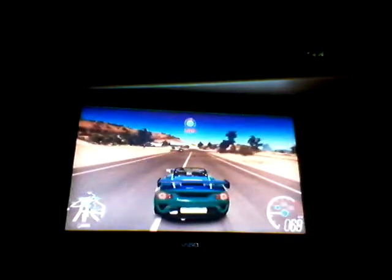And now, this is basically a face-off between this car and the newer version of it that's coming up later in the video. So anyway, here we go.